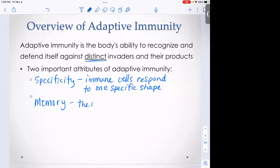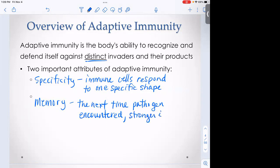So the next time that pathogen is encountered, we have a stronger and faster response. Stronger and faster response is going to be generated.